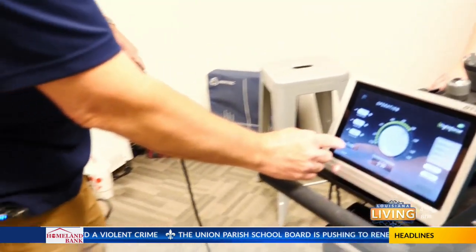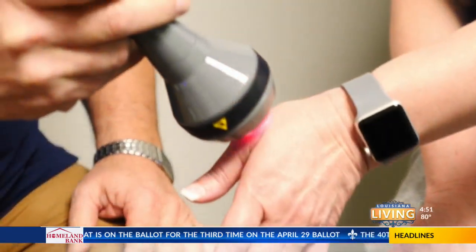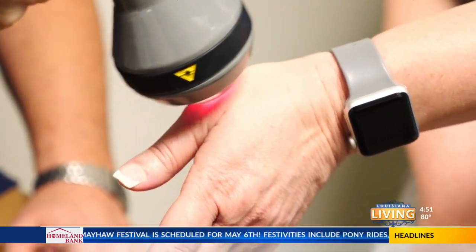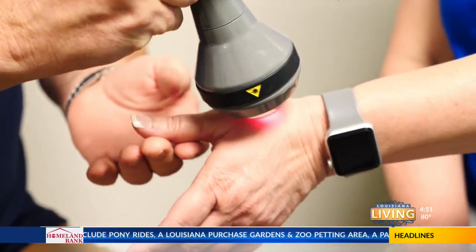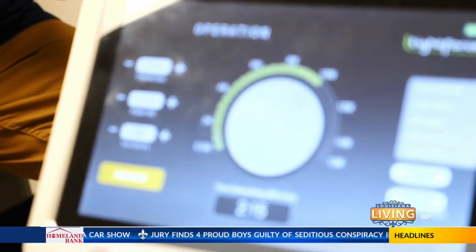Okay, so it's a cold laser and it's called class 4 laser treatment. And what it is, it's an accumulation of light energy. It penetrates down to the cellular level to provide the energy required for the cells to repair themselves. As you know, with physical therapy, we always want to take the most conservative route to healing. So this is one of those. This is one of the most innovative pieces of technology out here, and as far as I know, we're the only ones in the region with it.